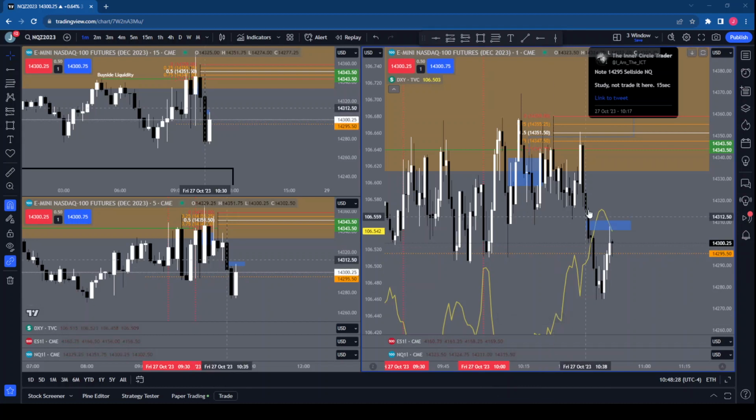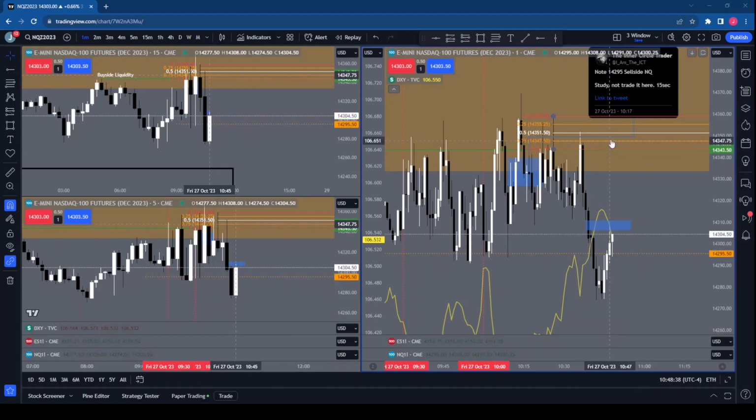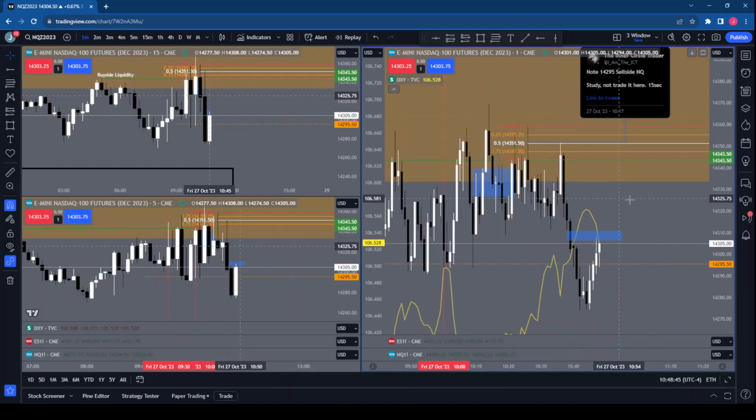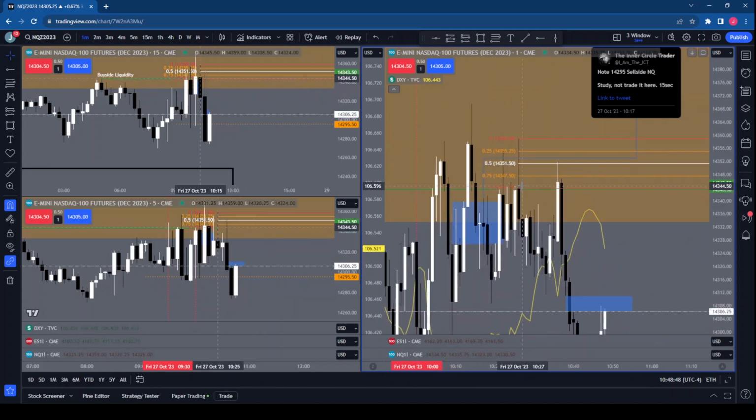Yeah. I think so. It's kind of hard to read from the picture he posted, but he entered at 14,345. 14,345. So that is in between right here.